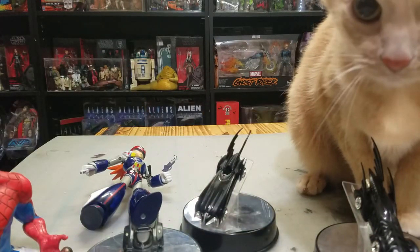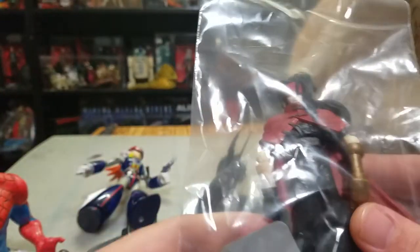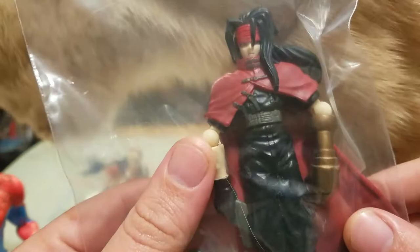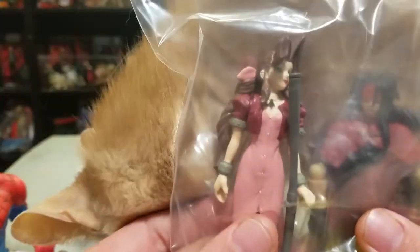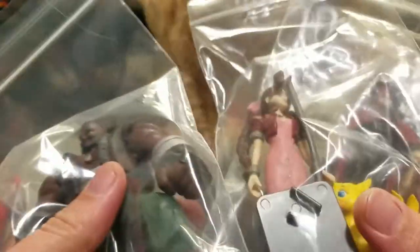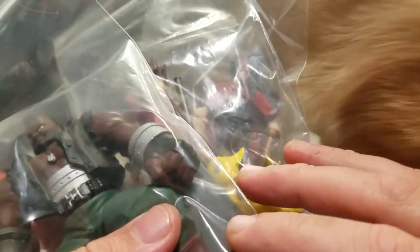Next up, well, let's go this way. I did get some of these PlayArts Bandai Final Fantasy figures. So I got Vincent, Aerith, yeah, that was her name, and Barrett. So the only one I'm missing is Tifa with her frog. But I've got a lock on it. Hopefully the guy who sold me these has the Tifa. He's just looking for the arm and the frog. So hopefully whenever he gets a hold of those.